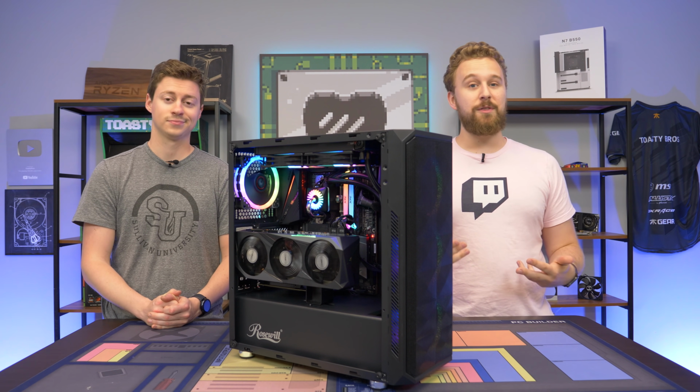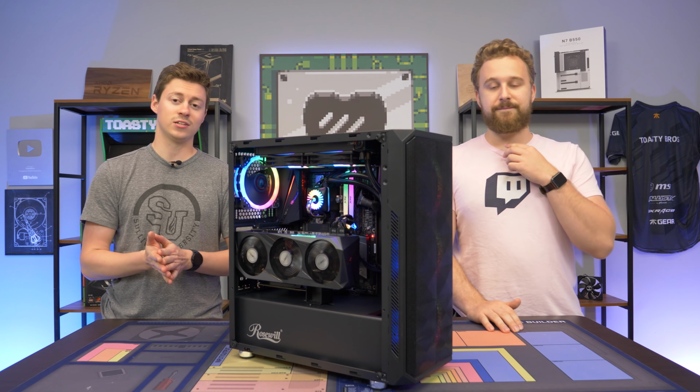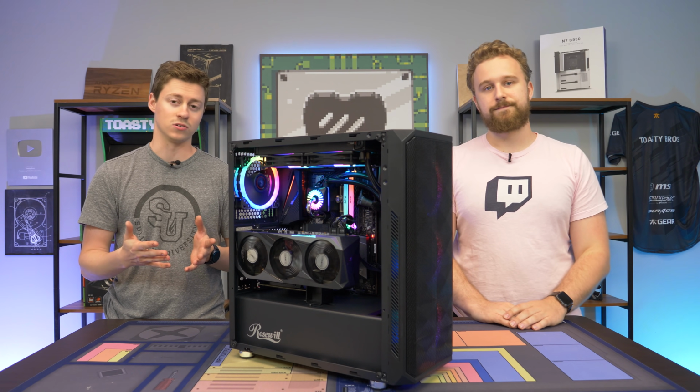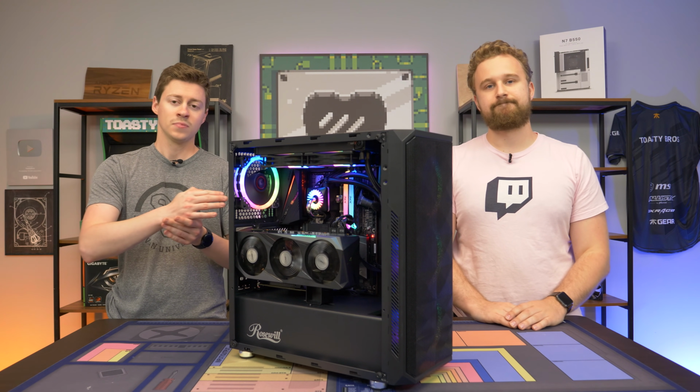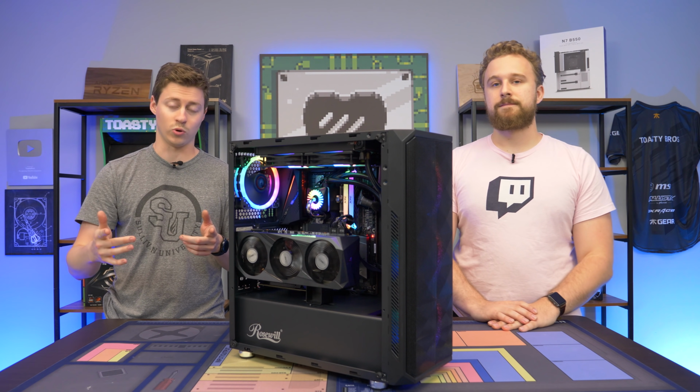Even though we're replacing it with a 3.0 riser cable, there are some other issues you need to consider. So what we decided to do was we went from the Phanteks 3.0 cable, which was only 10 centimeters long. It would only reach the second slot. So I got a 20 centimeter Thermaltake cable that reaches the top slot, but it is 3.0.